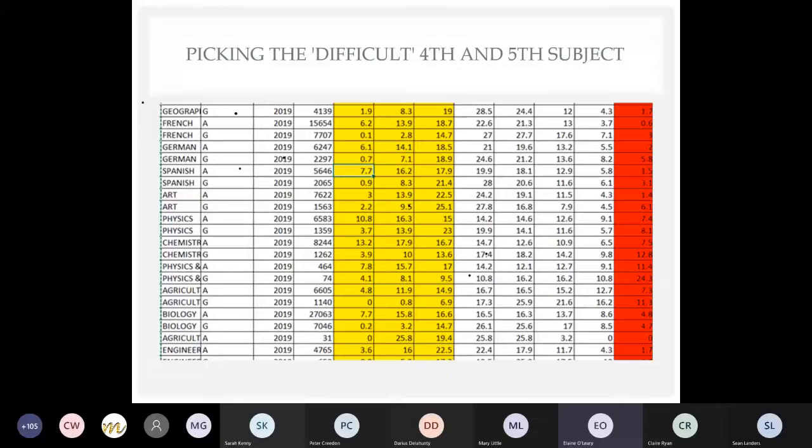You can kind of see, well, which subjects do most people do higher level in. So most people, for example, in construction, do it at the higher level, similar with art. So if there are subjects that you did, say, woodwork at junior cert, you did art at junior cert, and you need another subject that you can do at higher level, maybe that might be for you. So that's another way of looking at it.